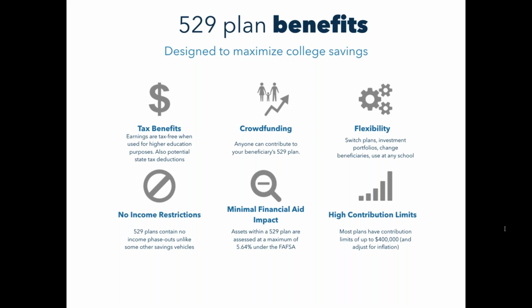And last, high contribution limit. In most cases, you can contribute over $400,000 to a 529 plan, and that's because they want you to be able to save for not only undergraduate studies, but a graduate degree if your child wants to pursue that as well. And on this topic, Prakash did ask before the webinar, is there a limit to the amount you can deposit to contribute to a 529 plan? Doesn't matter if you make it lump sum or monthly contributions.